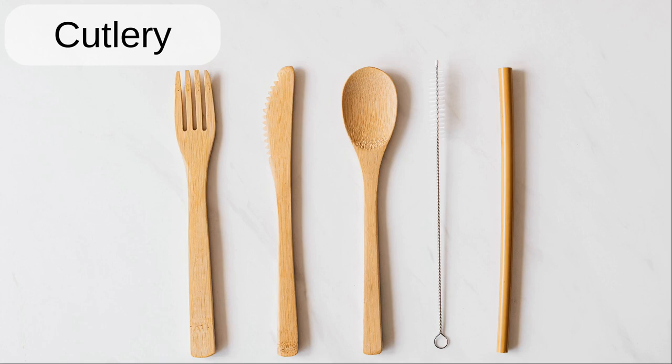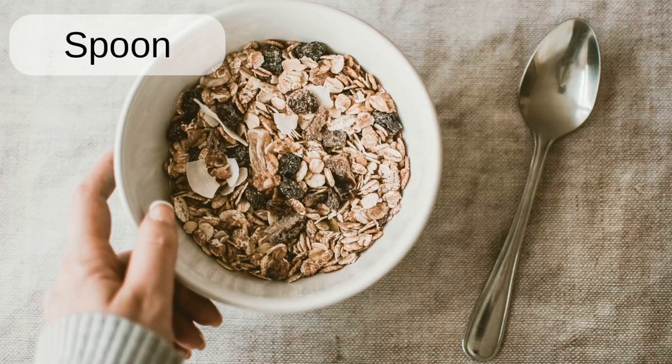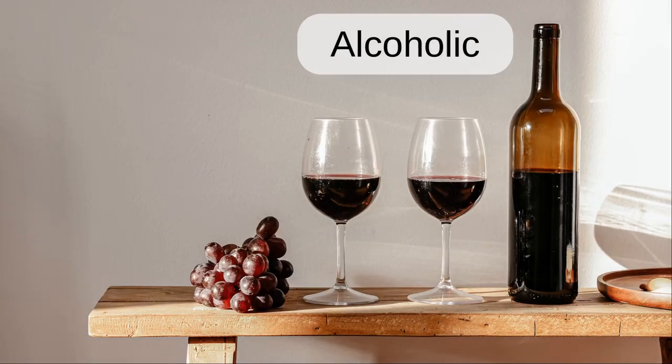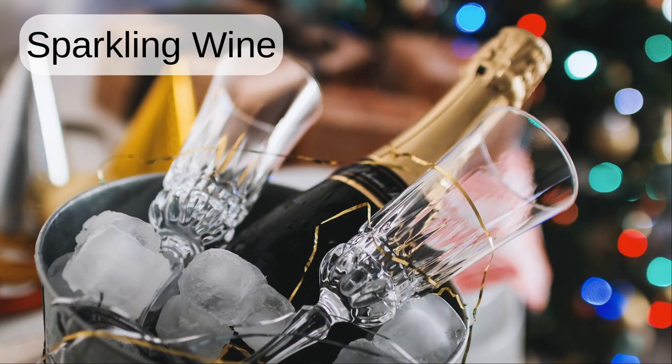Cutlery is the name of things you use to eat a meal, such as a fork, knife, and spoon. Some people prefer to use chopsticks to eat some foods. We might also get a drink. This time it might be something alcoholic, like red wine that's made from grapes, a beer, some spirits, or a bottle of sparkling wine.